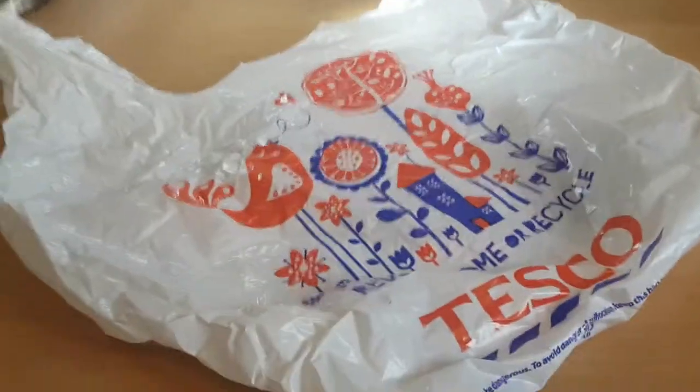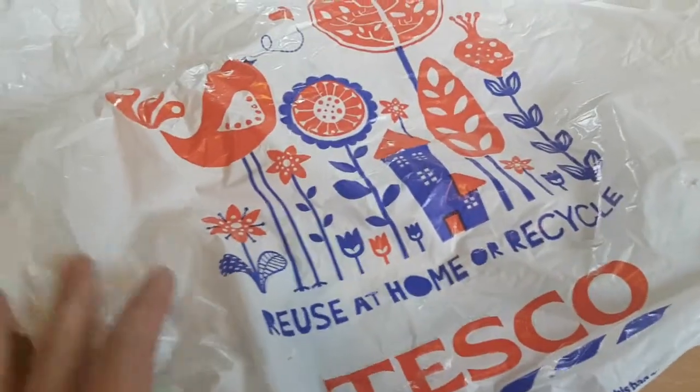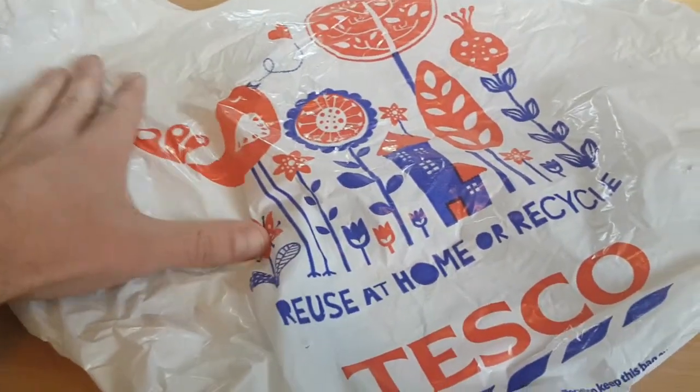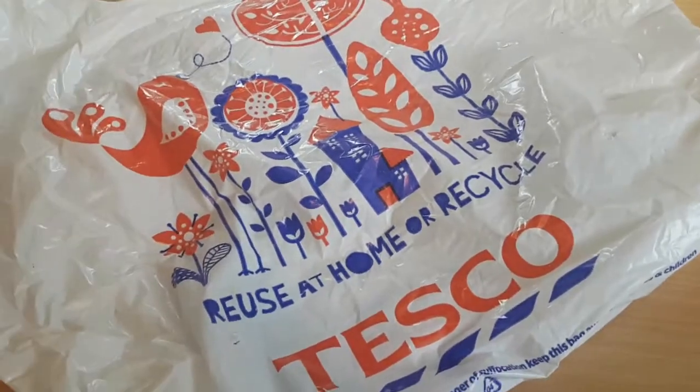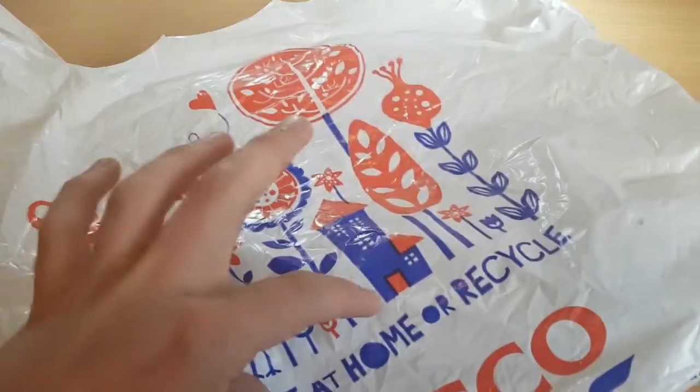Okay, so I've unwrapped it. It's basically, as I say, a standard packaging with the old Tesco branding on there, which is quite nice. With their packaging, they've kept it this way for a little while. Got an interesting little bird on there, some sort of plant life, I think.